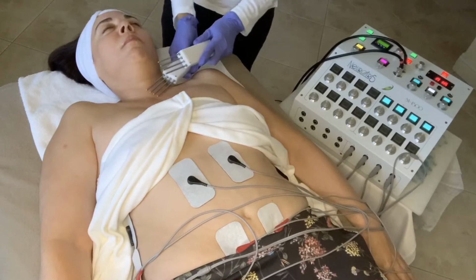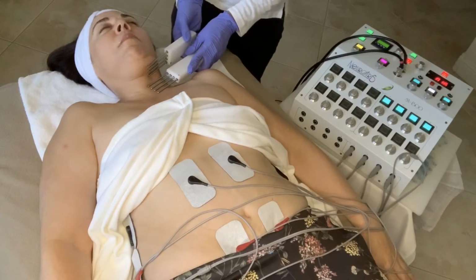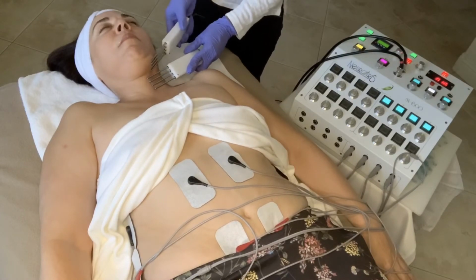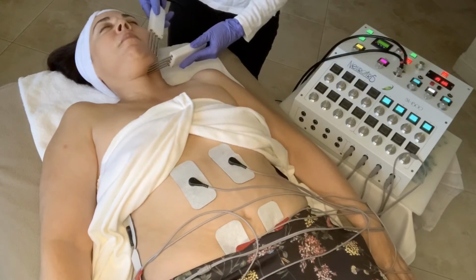Our SX4500 device is a face and body combination system, which allows you to do face and body treatments by themselves or simultaneously.